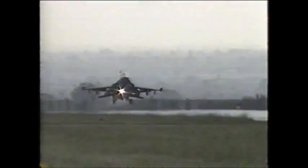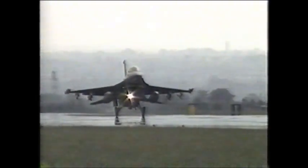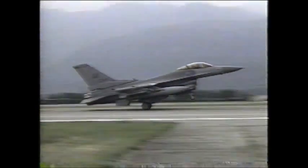This versatility means that the F-16 can be used for many different types of air combat. In its basic fighter role, the F-16 is armed with the latest missiles. On its outer wingtips is the world's most sophisticated air-to-air missile, the AMRAAM, designed to give the F-16 the upper hand in a dogfight with any other fighter.